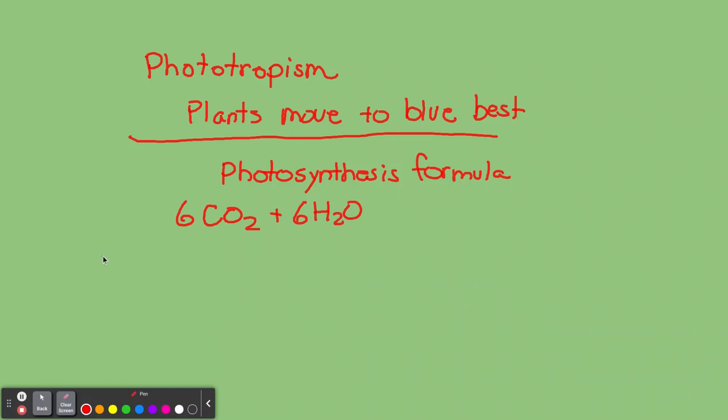So we have 6 carbon. The C is carbon. But we have 12 oxygen just from here, right? You see that little subscript over there? It's a 2. 6 times 2 is 12. There's 6 CO2 molecules, and we breathe in O2. So that's 12 oxygen. And over here we have, what do you think we have for hydrogen? Well, we have 12 hydrogen. Do you know how we got it? Well, there's a little subscript there. So that's an H2 molecule, and we have 6 of them, so that's 12 hydrogen. And then we'll have 6 oxygen.